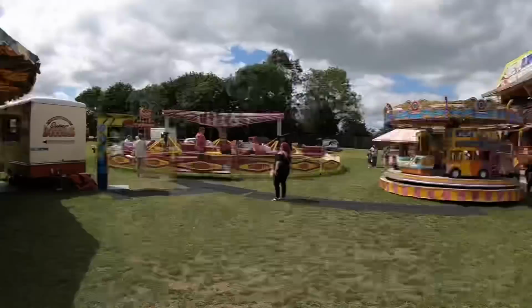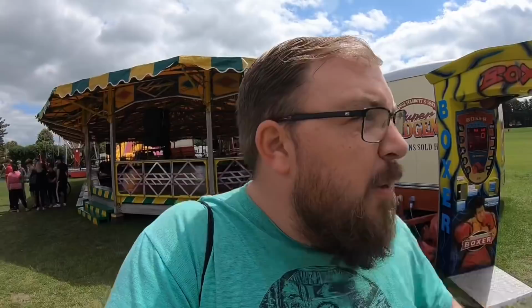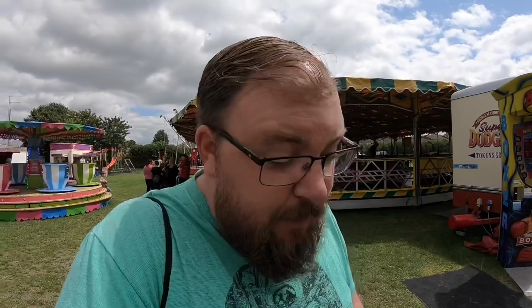There's 2 rides we can go on, and maybe the funhouse, but I don't bother with funhouses. Looks like the Dodgems has just finished. But yeah, it's a George Scarrott and Sons. I've never done a George Scarrott's before, and it's definitely not a tragedy. It's a nice day, couple of rides. We'll get on something. Probably wait for the twist to finish, but the Dodgems is just sat there with no one on it, so might do the Dodgems and do the twist, and that's about it. Probably a very short vlog, but we're already in the area, so might as well come and have a look.